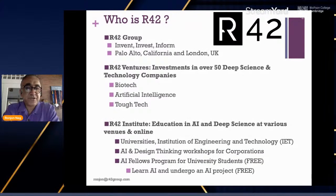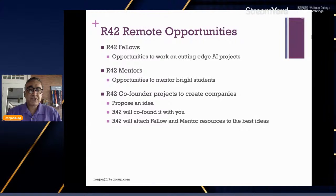I'm president of R42. I'm a fellow at Stanford University. R42 is a venture fund. We have about 60 investments in what I call tough tech. Usually it's biotech, artificial intelligence, and we work with a number of universities. We have a summer fellows program where we put fellows on an AI project and put them through an AI course. We also have opportunities for mentors and a co-founders program where you can incubate an idea. That's more of a longer term process. So you can go to the r42group.com website to have a look at that.